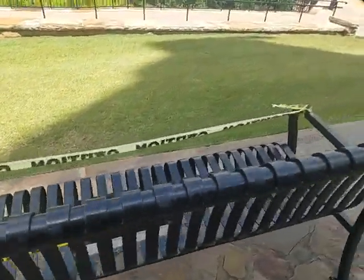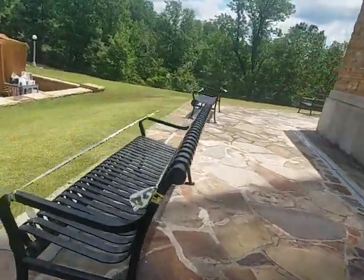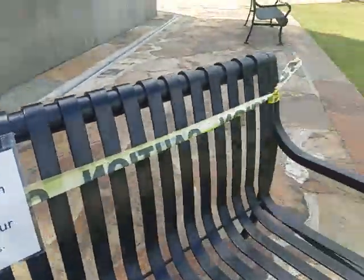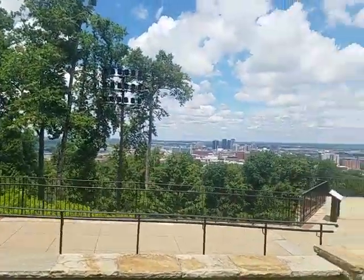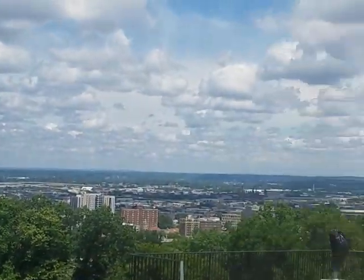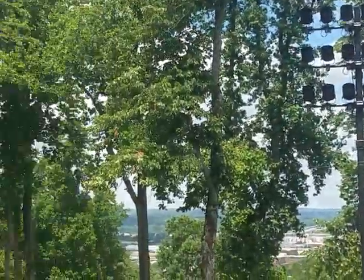These are the barriers. It's okay to exercise in our city parks. It's not okay to take a chill and sit down and converse with others. Luckily, people are following this, so that our beautiful parks and green spaces can stay open. So I just want to give you another bird's eye view here of the city and the surrounding areas.